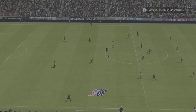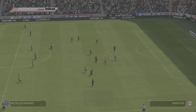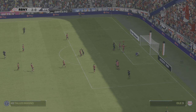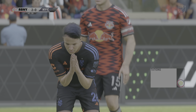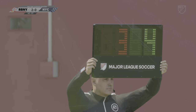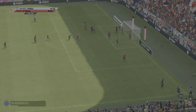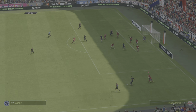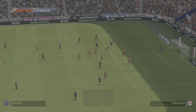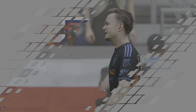Lead is now two as the game restarts. This finish, and that's not a bad save at all. And they go short with the corner. Chops inside now. Very, very close, but it was rising from the moment it was struck.